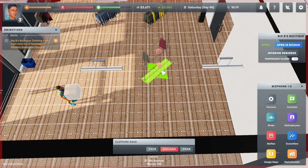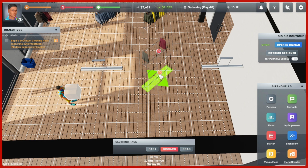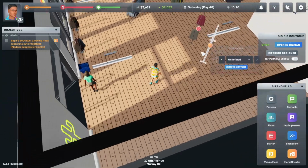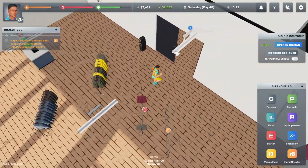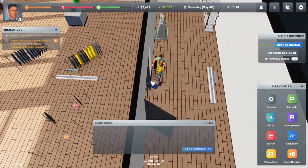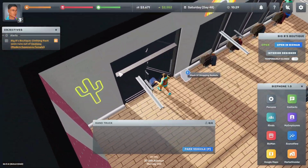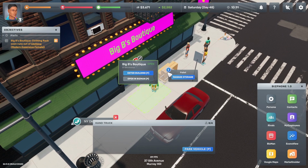So, is that enough room for people to walk through? I think we might need a bit more space. So, like that. Right, wait there. Hello, employee. That's Edith, I think. Hello, Edith. Right, grab the hand truck. We'll grab the hand truck and bring 4 things in at a time and then just sort of load them up. I fear that people might nick things.